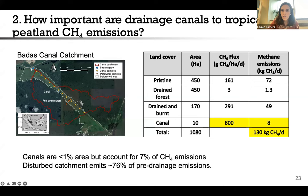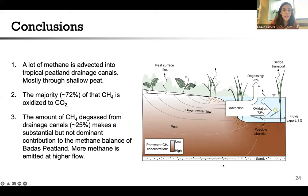Okay. So the takeaways from this work are, first, that quite a bit of methane seems to be advected into drainage canals, and it mostly comes through the shallower peat compared to the deeper peat. We learned that from our fitting parameters. Second, the majority of the methane that's coming into canals is being oxidized, but the remaining 25% that is being degassed makes these canals a substantial but not a dominant contributor to the methane balance of the Badas peatland.